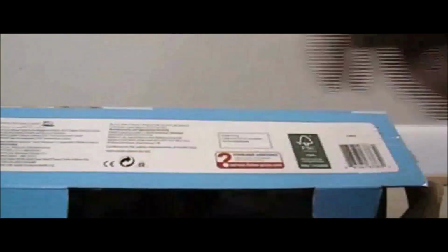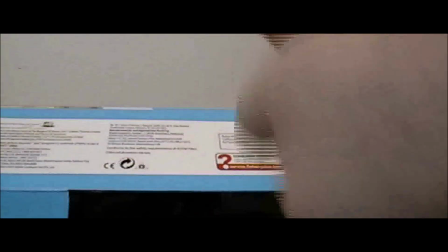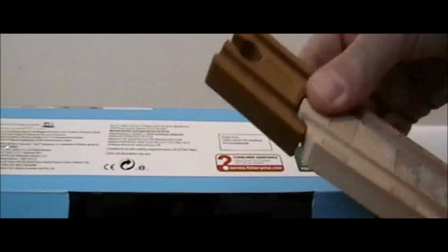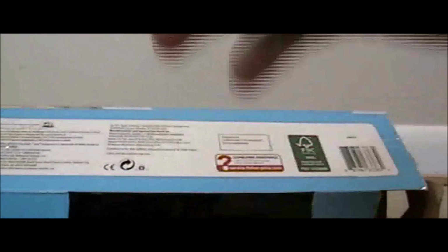Here are the track adapters, and as you can see, they connect up like that. And let's get another piece of track, and they connect like that. So, I mean, it is a handy little tool. I would have appreciated to see these in wood, not just this cheap plastic, but it wasn't my choice.